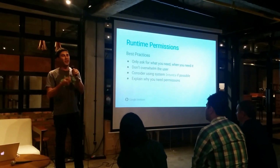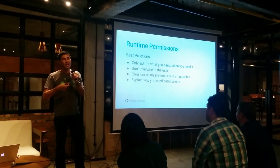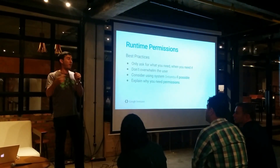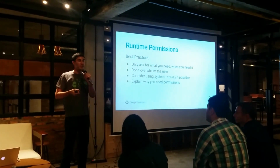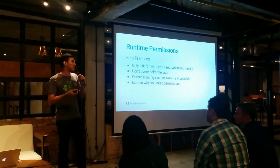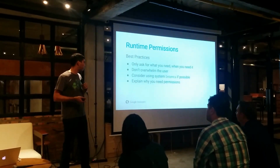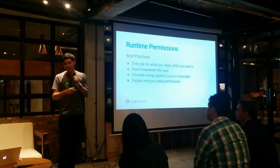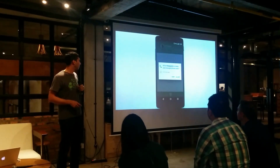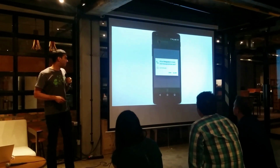Android has always had this very flexible intent system. For example, you can call out to the camera without actually having the camera permission and get a photo back from it. So the alternative here is, instead of requesting the camera permission from the user, you can just call out to the intent as well. The last one is to explain why you need permissions, and I'll show you an example of that in just a second. This is kind of what it looks like.